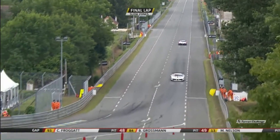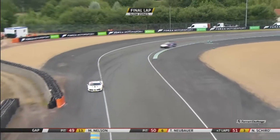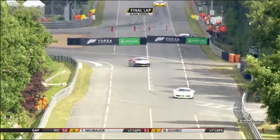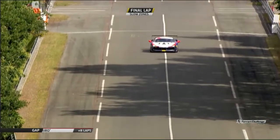Do you know what I'm really looking forward to? Whoever finishes P1 and whoever finishes P2, I'm just looking forward to seeing what I hope will be huge handshakes and hugs between the two of them. Well, there's been fantastic respect on track between the two of them, so it's been an amazing race. It's not over yet, but I think Adam's just got the advantage that he can hold it.